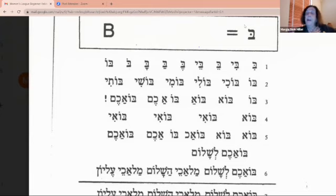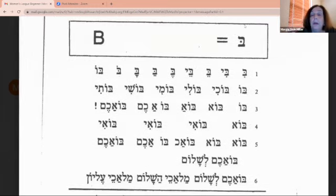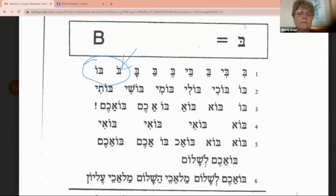The B with the dot over him is Bo, and the B with the Vav sitting there holding up the O is still just Bo. But what about the letter next to him? We're on line 1, right here. We just did these two. So this one is Bo. Bo, like my sister-in-law's name, actually.